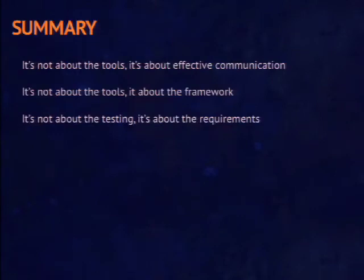So in summary, BDD isn't about the tools, it's about communication and solving the communication issues. It's a framework and a process, but it's not about testing. The main part is about requirements and discovery of the problem domain.